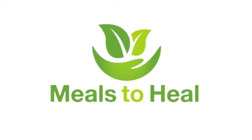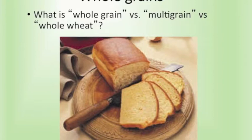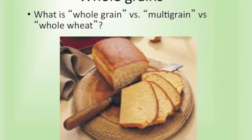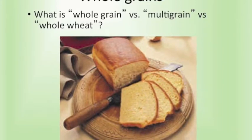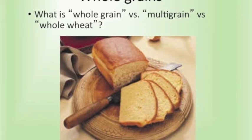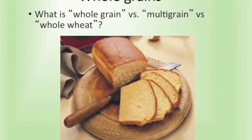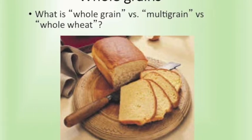So let's get into some more specifics about dietary fiber. I know you've all seen the terms whole grain, multigrain, whole wheat. All of these terms are very popular in the foods that we buy these days. Believe it or not, the term whole grain is actually not a regulated term, and it can be quite misleading.